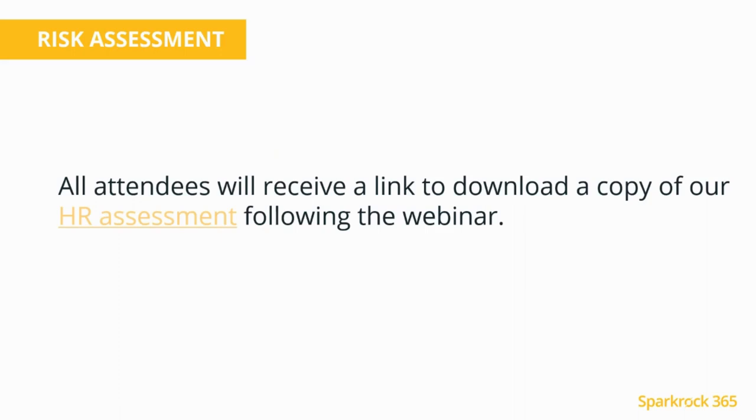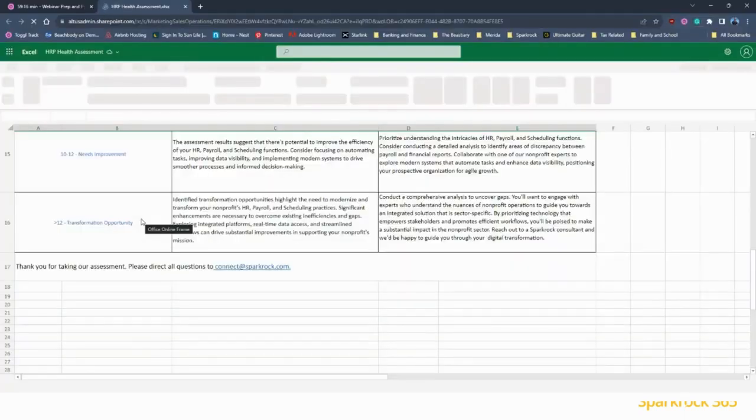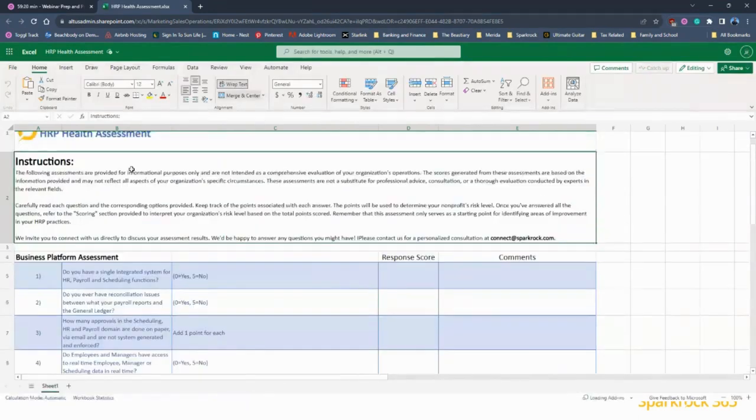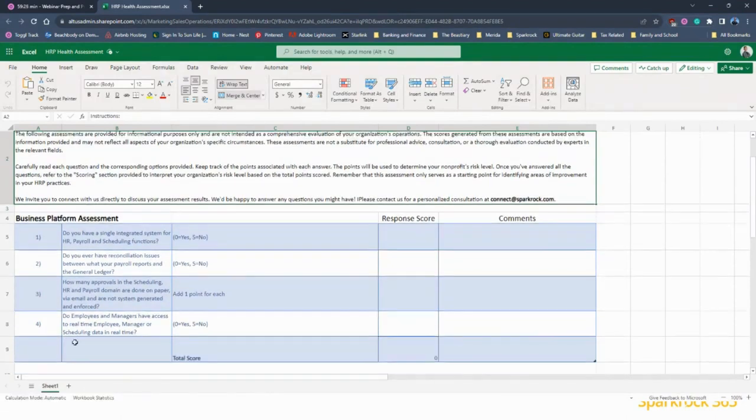So to that end, we've created an assessment, an HR assessment. We have an assessment for each one of the webcasts in this theme, but it's a simple HRP health assessment. And there are, I think, just 4 questions here. So you go through these questions. It's a spreadsheet that will circulate to you after this. You can review these questions and then just put in the response score.